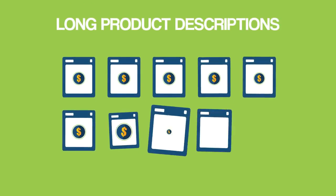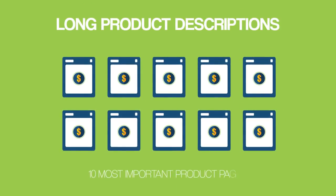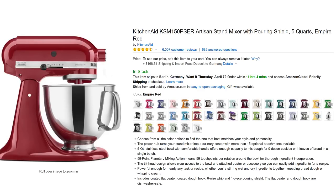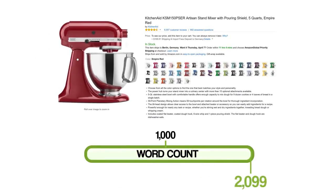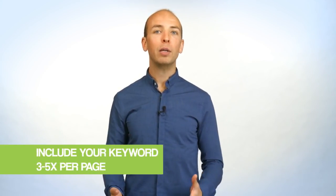Now, you're probably not gonna have time to write 1,000 words of content for every product page on your site. That said, I highly recommend writing long product descriptions for your 10 most important product pages. For example, this Amazon product page for a kitchen art mixer boasts 2,109 words.